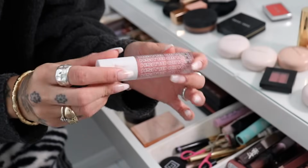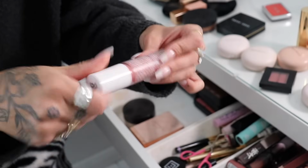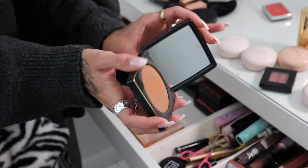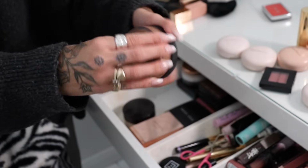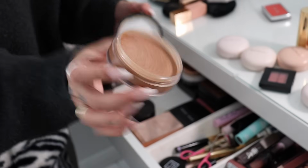Beauty Bay liquid blush, I'm obsessed with this. This one is so dried out, it's literally dead. I ordered another one last night, so we can throw that. The replacement is on the way. Bobbi Brown bronzer, I've been really liking this recently. Vive cream bronzer. This is my favourite cream bronzer formula that I have. I absolutely love that. Also, I've had this for so long and it's literally not going down. I think I'll have that forever.